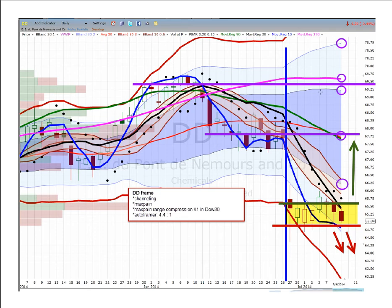We have a significant distance between the 270 regression line here in the pink and the 10-period regression line in the blue. So we have a regression line fractal framework kind of a trade going on here, with a significant retracement possible here in DuPont.